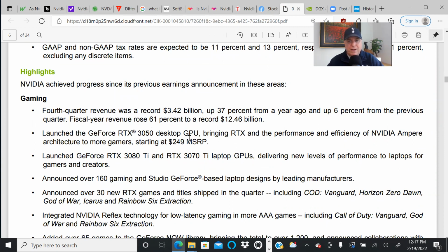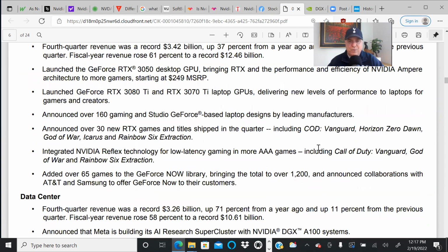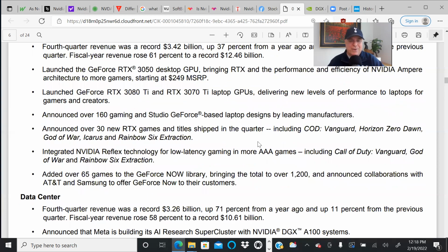One of the things they're doing right now that I think is really cool in their data center is they've got this thing called GeForce Now. GeForce Now is a gaming service, and it allows you to play games on your computer. So instead of having an Xbox or a Sony PlayStation, you get GeForce Now, and it gives you access to over 1,200 games. Games that they added this year would include Call of Duty Vanguard, God of War, and Rainbow Six Extraction. So they're a huge gaming player, and obviously, if you're serious about gaming, you're going to want the best CPUs and GPUs there are. So you're going to buy these things at pretty much any price, and then you're going to play the games that they give you to download.